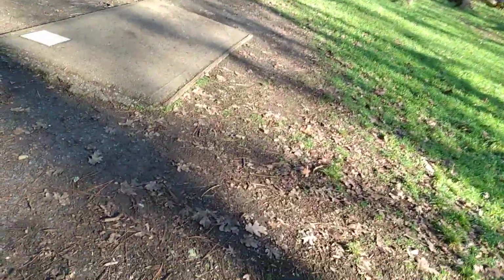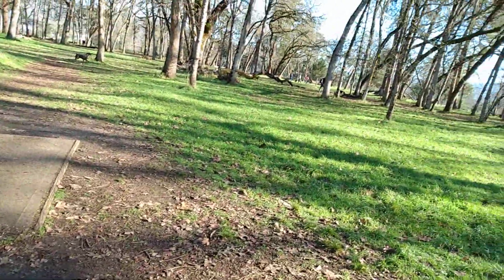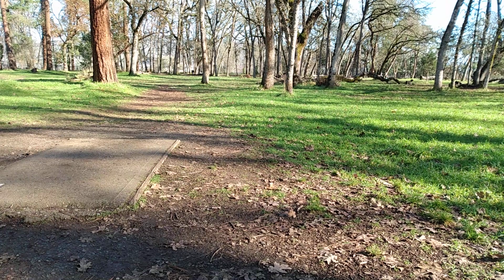So this one, I usually also throw Sphinx because I just put it down through that left side. I'm gonna try and throw my lighter weight. Well, I might throw my Sycamore. I might as well. Let's try the Sycamore.